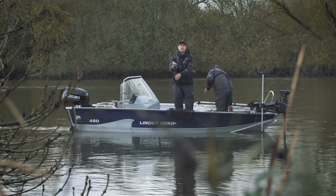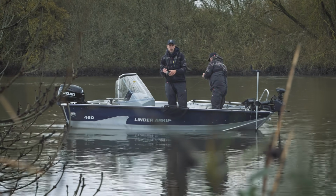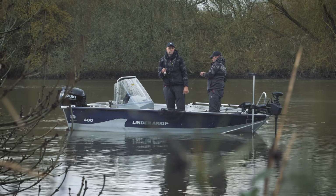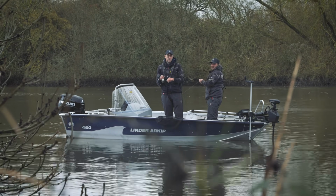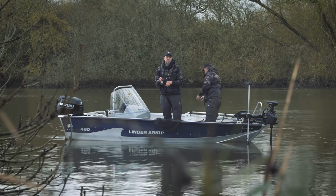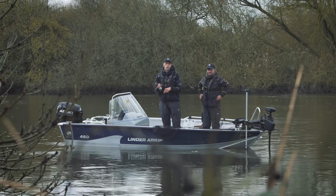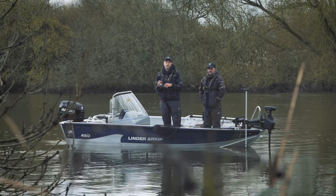That was definitely a nice bang, one of them unmissable bites that you miss. So I think we'll do in a minute as well is probably set two completely different rods up. I think, yeah, we'll set a drop shot up.